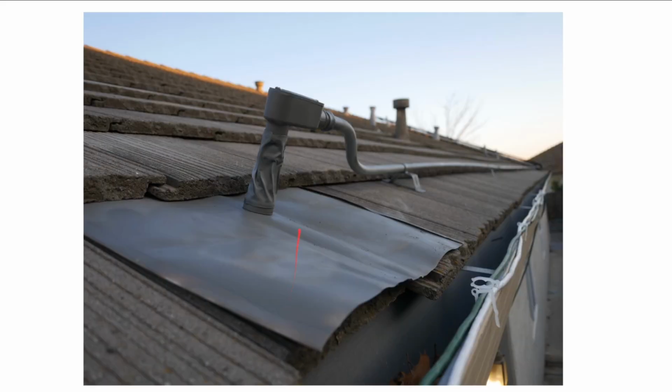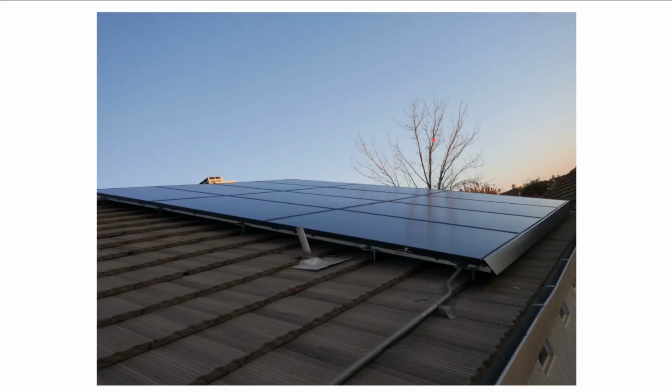Now as you go through the roof, this is what it looks like. Here's a little close-up of what it looks like immediately through my roof. And then this conduit extends all the way back to the back of the house. And then here's a picture of my Tesla solar panels.